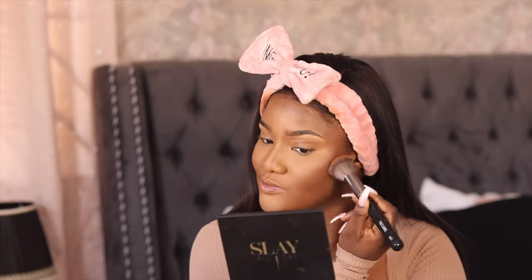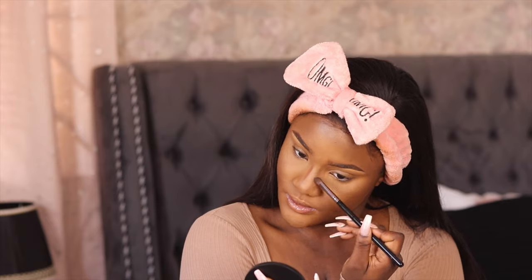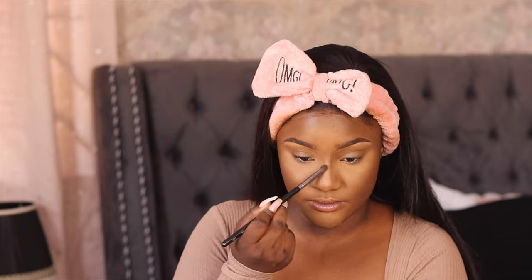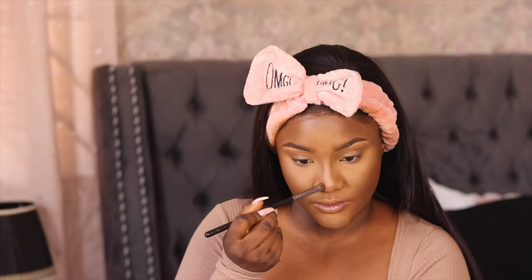And now I'm contouring my nose. I don't like to use a very dark contour shade, but I don't know what made me dip into the contour that I use for my cheeks. But don't worry, I'm going to blend this all out. You can even use your face powder to blend this away.